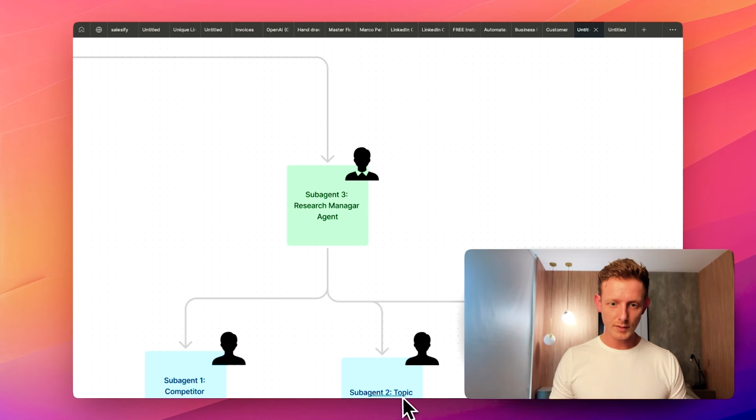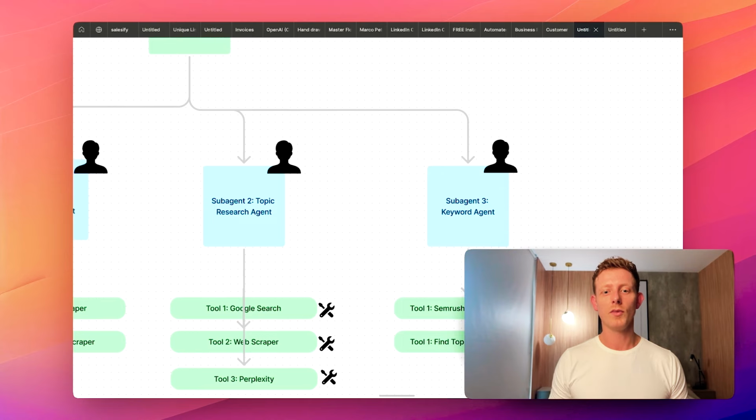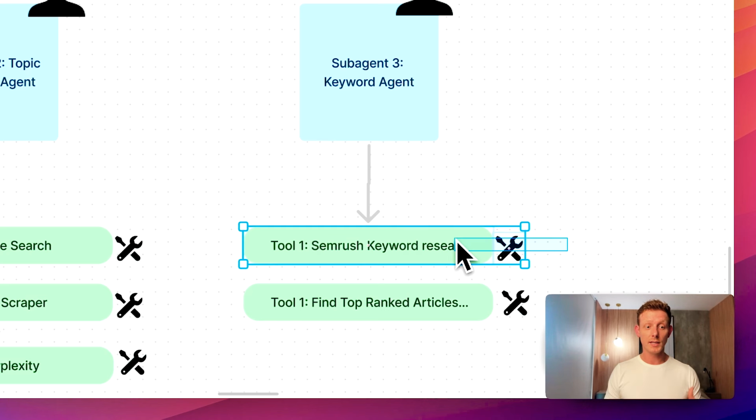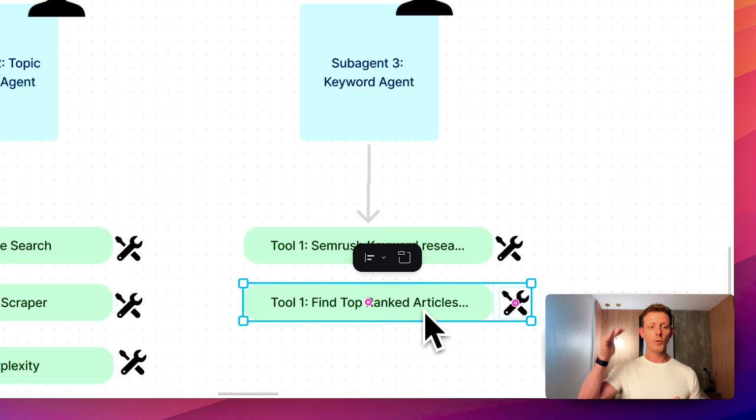And in practice, that basically looks like this. First, he will go to the keyword agent, right? And the keyword agent will have access to 2 tools. The first one is an SEMrush keyword research tool. Now, again, I don't have this in my build that I replicated because I don't have SEMrush, but basically there it takes the topic and tries to find the best ROI keywords for that topic, meaning the highest volume and easiest to rank keywords, right? So it'll try to find the best keywords for this topic. And then the second thing it will do is find the top ranked articles for that specific keyword, right? To basically see what our competition is.